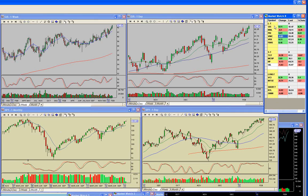Let's go up here at the top and work our way down. We have GIS, broke out to new highs today. Like we said when we first took it, this is one of the slower ones in our portfolio, will be one of the slower ones.